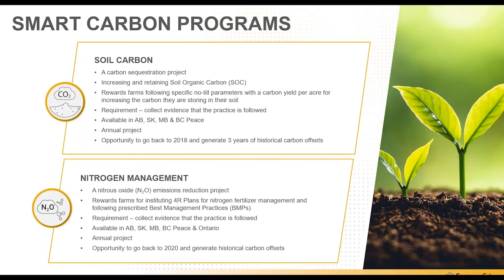So we'll run this in the same geography as the soil carbon project, but we'll expand this to service Ontario as well. Again, this is an annual project, and it takes into account what happened in that particular growing season. It doesn't have as big of a look back period as the soil carbon project, but we will have the opportunity to look back to the 2020 season to generate those historical credits as well.